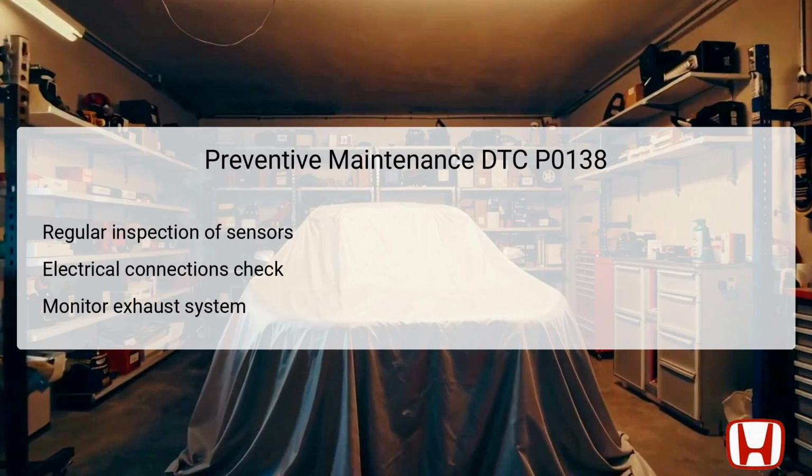Preventive maintenance is critical for avoiding issues such as the DTC P0138 in the future. Regular inspections of the oxygen sensors, including the secondary HO2S, can help identify early signs of wear or failure, ensuring that emissions control remains effective. Additionally, checking electrical connections periodically can prevent problems associated with poor connectivity, which can trigger false error codes.